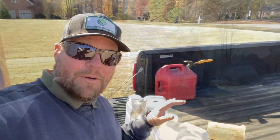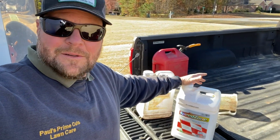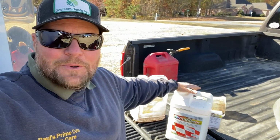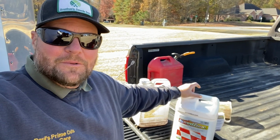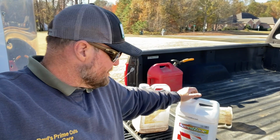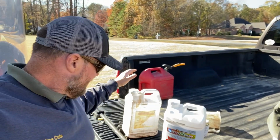All right, so you get mine and get his sprayed. You use full rate of Speed Zone, about half an ounce of metsulfuron methyl, and a surfactant. You don't have to necessarily use Speed Zone, any ester-based three-way product that gets the weeds you're aiming at. Read the label, see if they're on there. It will be fine, but I do recommend in this cooler weather going with the ester-based, and Speed Zone fits that bill. It's just that I grabbed it out of the turf mobile at the shop before I came over to the house.